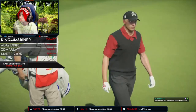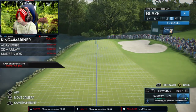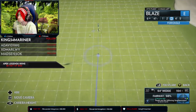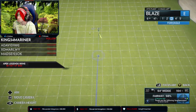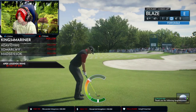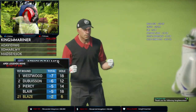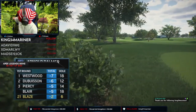Paying attention like a little kid at school, Frank. That baby's sitting up. It's got the best view as well. You don't even need binoculars from where that ball is. Oh my goodness, he just made that. I cannot believe it. I was thinking he might get it close. And just a great shot.